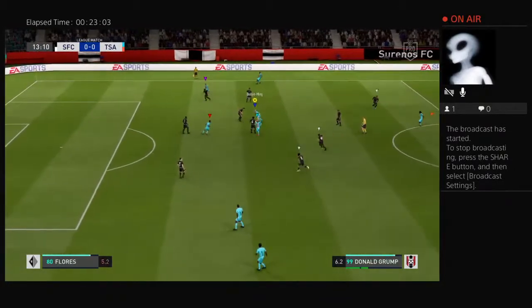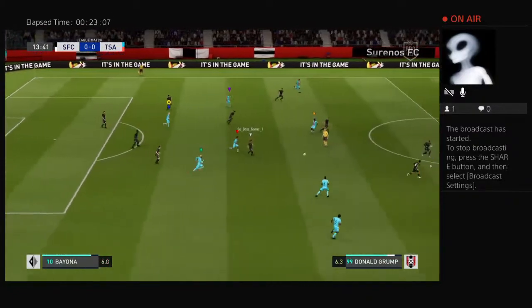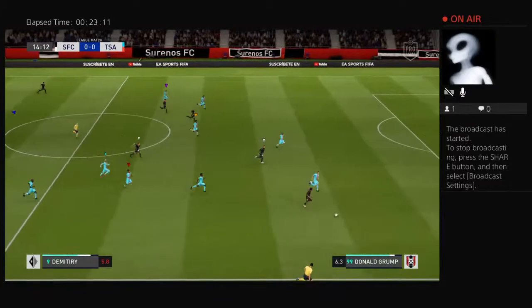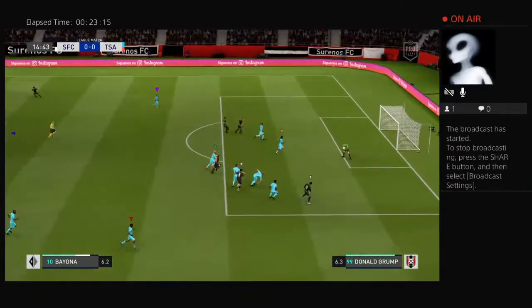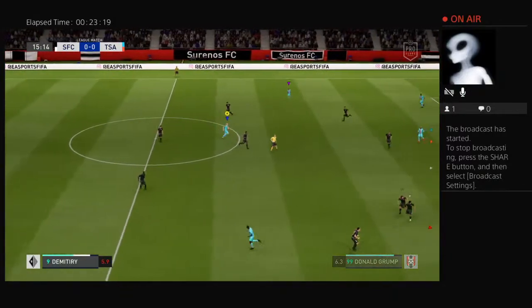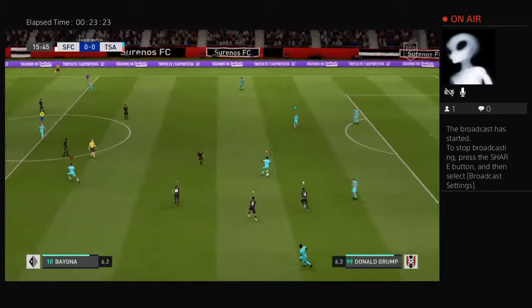Nice. Give him. In possession. Oh, the pass is good. Possibly dangerous. I love that one. Oh. Goal. Well, the keeper's got that.